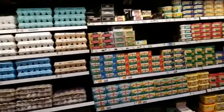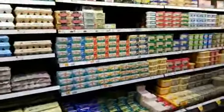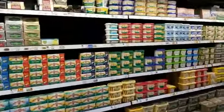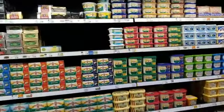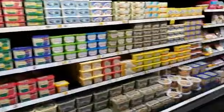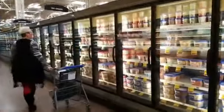Now, we are in Kroger, and my other store I go to is Trader Joe's, and I do not use butter anymore. I use ghee. So Kroger does not have ghee. I don't know why they haven't hopped on that ghee thing yet, but Erica wanted to show you if you are having a bit of a sweet tooth.